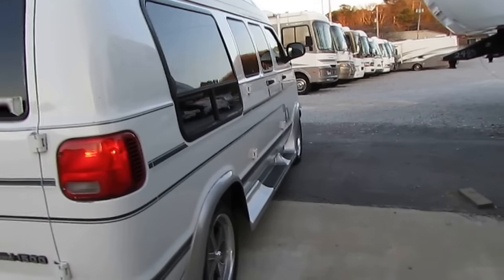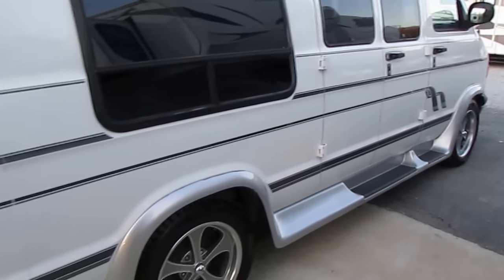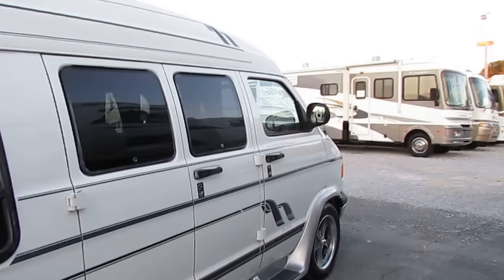And I know they've kind of fallen out of fashion, but folks, I love them. If you've ever owned one or drove one, you're going to love it too, because these are just great vehicles to have, even if you don't drive it every day. Like this one obviously hasn't been driven every day.